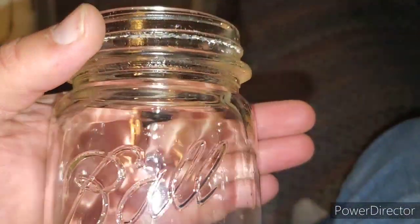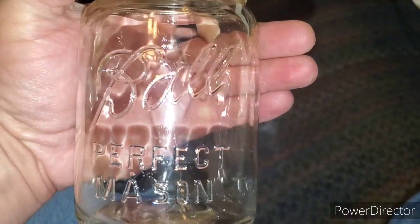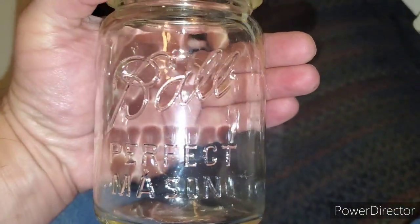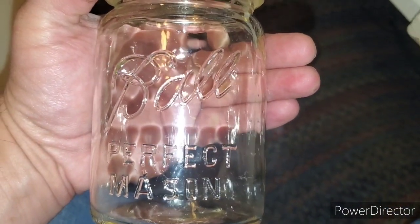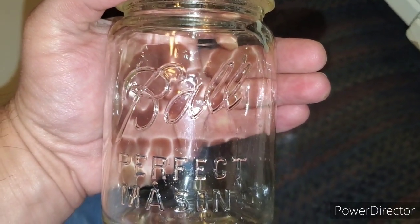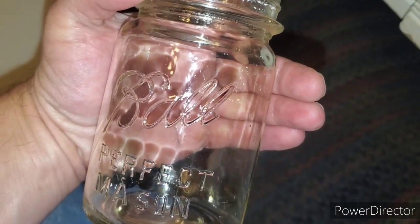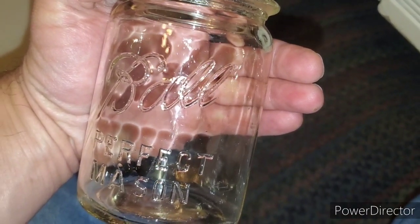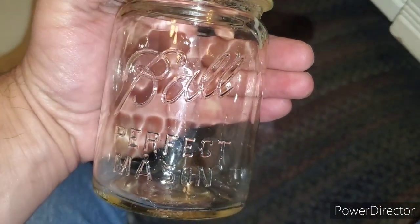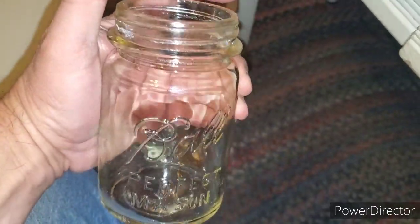And like I said, if you look on the internet, the way that the Ball is spelled, that B-A-L-L, the way that the script is designed there will give you an idea, will tell you the age of the bottle. And it just so happens that this particular script type is from 1923 to 1933 when this was manufactured, somewhere in those 10 years. So, you know, it's an older bottle. So that was pretty cool.